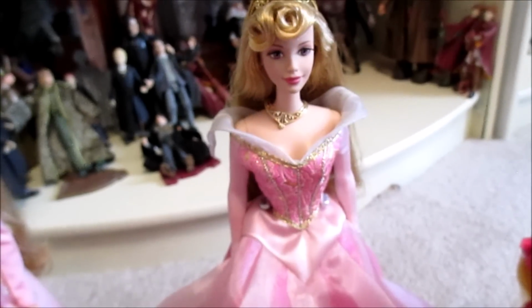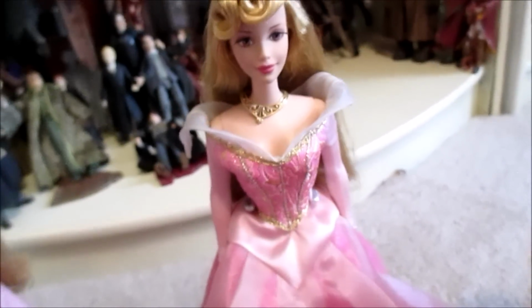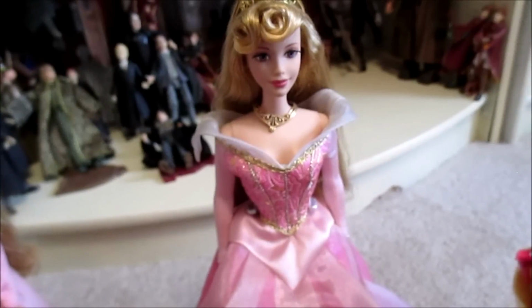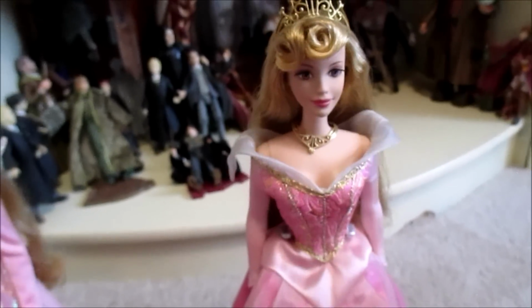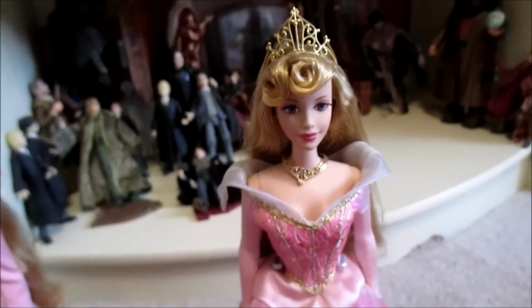She was my first full-sized Aurora doll. So, yeah. And she is just so impeccably made. She's all dressed. Look at all the layers. She even has little panties and stuff underneath, bloomers. She's beautiful. She'll always be special. I can't imagine my collection without her.